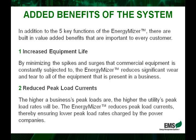Now, in addition to the 5 key benefits of the Energy Miser that we went through, there are 2 factors that are not primarily intended, but because of what the Energy Miser does, are value-added benefits that are in the system. They are very important to explain to any potential customer. The first is the increased equipment life that results by having the Energy Miser installed. Now, if you think about it, it really is that on and off behavior and those surges and spikes that hit the equipment from ongoing usage.